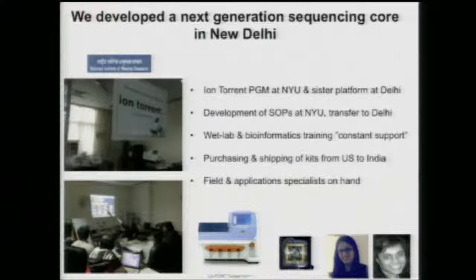And this is the chip here. These chips are where you put your sample and run on the machine. And we actually thought it would be the easiest system to have because it doesn't require a lot of computational power and bioinformatics. However, we do provide an enormous amount of bioinformatics and wet lab support. These are two of the postdocs in the lab who are basically on call all the time and provide constant support for this particular facility and also through training as well. We also find it very difficult to get kits and reagents in India, so we have to purchase and ship a lot of kits from the US to India too.